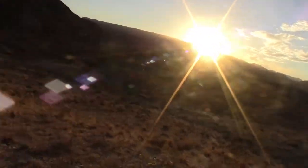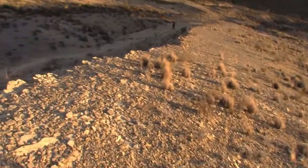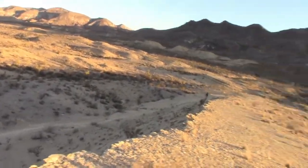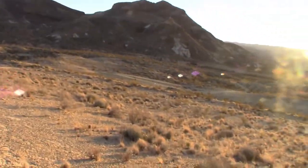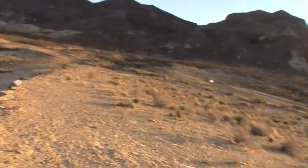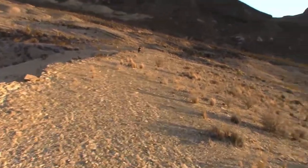Alright. Sun is setting down. It's hard to get over those mountains pretty quick, and when we do, there's gonna be huge shadow casts. It's like quickly covering this whole area, so it's gonna be insane. Feels like I'm stepping on glass right there.